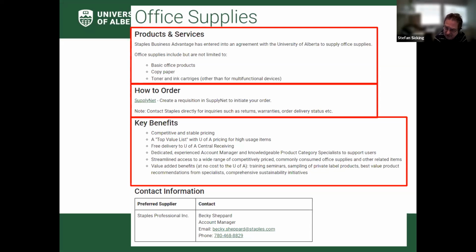So in the case of Staples, we have competitive pricing, we have a top value list, we have free delivery to U of A central receiving, and there are a few other benefits that we've added here. We have also added contact information, so it'll be very easy for you to follow up with the supplier directly in case there are any questions.